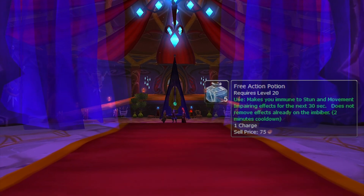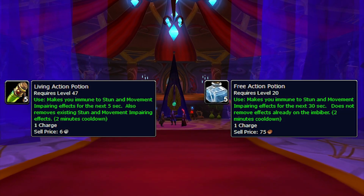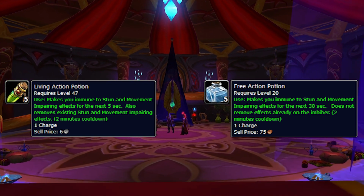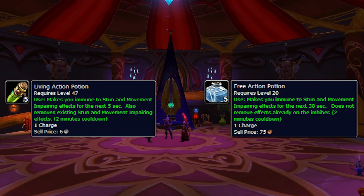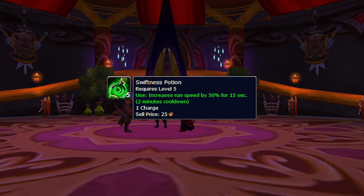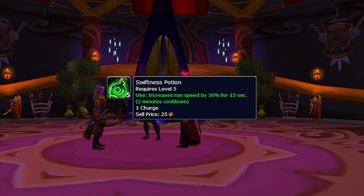Free action potions and living action potions are also insanely valuable, especially if you play on a PvP server and want to avoid as much world PvP while leveling as possible. Swiftness potions can also be handy, unless you're playing a class that has a sprint ability.